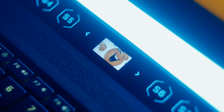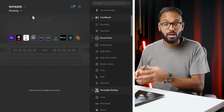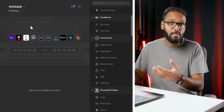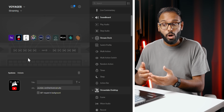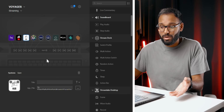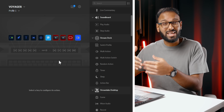Now, the S buttons can be customized in Corsair's iCUE software or Elgato's Stream Deck app. Now here, you can create different profiles and then map each button to certain commands like starting a stream using Twitch Studio, opening a website, launching iCUE, or even the Camera Hub to adjust the camera settings for the webcam. You can also assign any hotkey. It's pretty cool, but I think it takes me a while to memorize these commands.